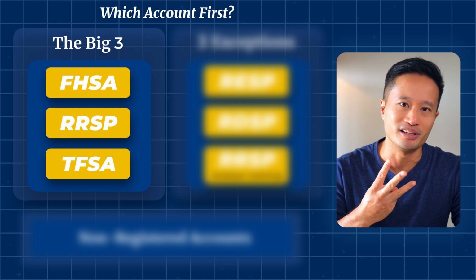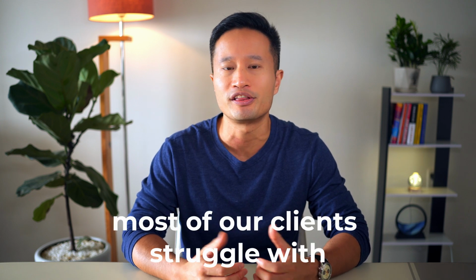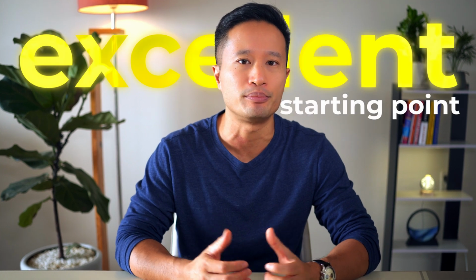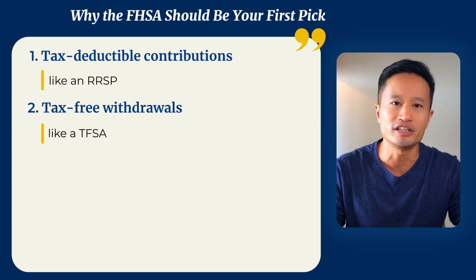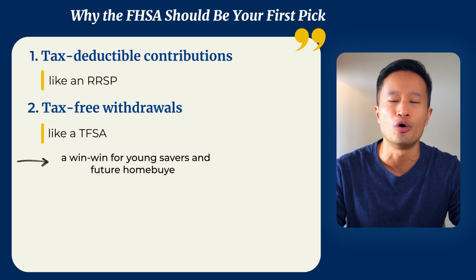The big three. Which should you prioritize? FHSA, RRSP, or TFSA? Let's start with choosing between the big three because I find this is where most of our clients struggle with. Here's the case for why the FHSA should be your first pick. If you're saving for your first home, the FHSA is an excellent starting point. Why? It gives you the best of both worlds: tax-deductible contributions like an RRSP, and tax-free withdrawals like a TFSA, as long as it's for a home purchase. This makes it a win-win for young savers and future homebuyers.